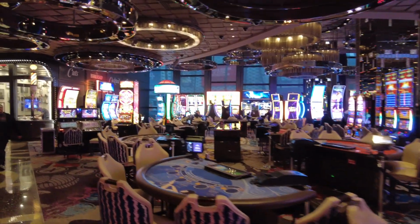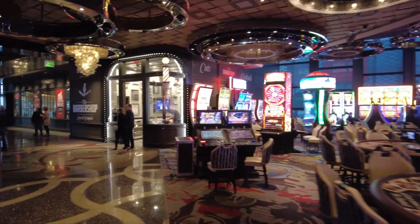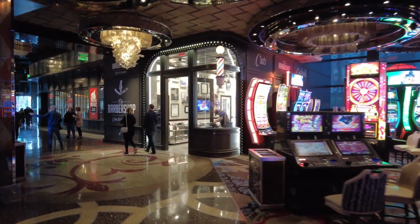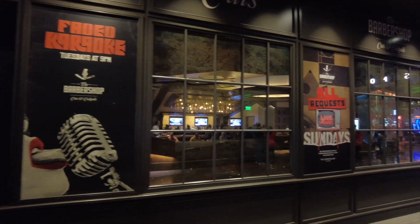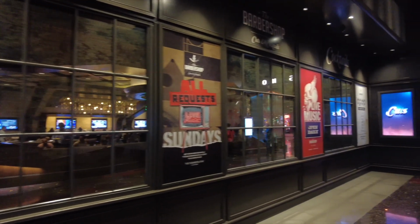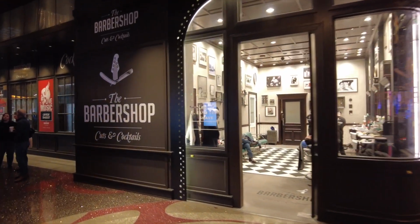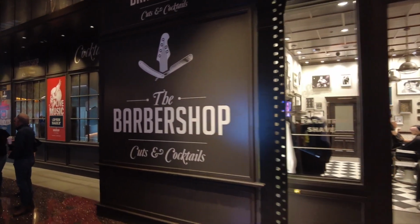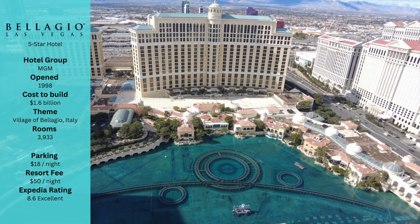As we make our way to the northern exit of the resort, we pass the barber shop. Besides getting a haircut, you can sip on cocktails and whiskeys, listen to live music, and they even offer karaoke on Tuesdays. Additionally, behind the janitor's door inside the barber shop is a swanky hideaway lounge that takes you back to the Prohibition era. Next up is the Bellagio with the famous Bellagio Fountains.